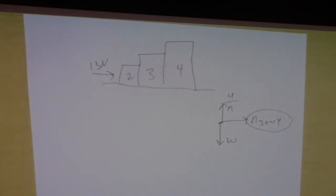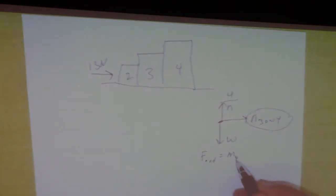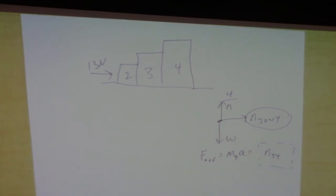So if I use Newton's second law, I could say the net force on block 4, I'm using m sub 4 for that, times a. And then the only actual force is the normal from 3 on 4. So I can figure out what the normal from 3 on 4 is if I know the acceleration. Luckily, if I thought of this as a whole system, I could figure out the acceleration. So let me do this off to the side.